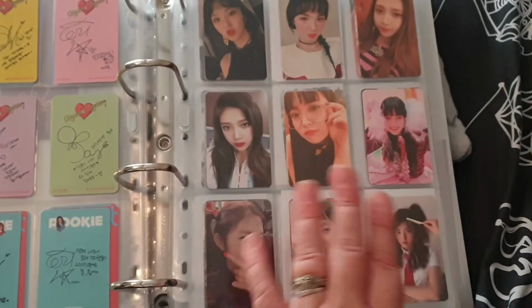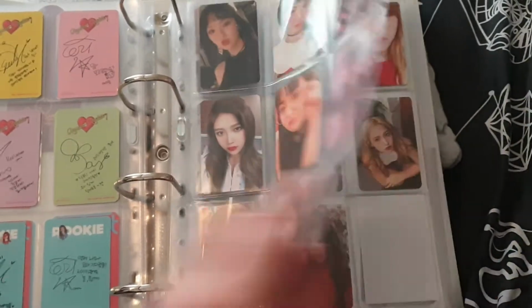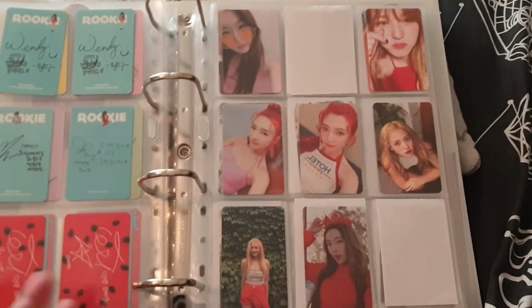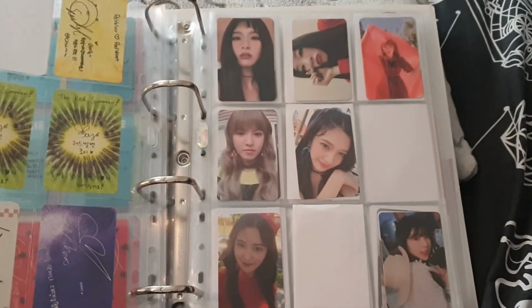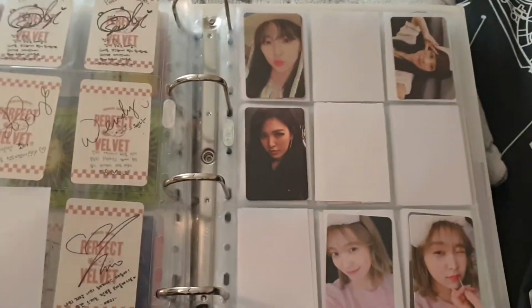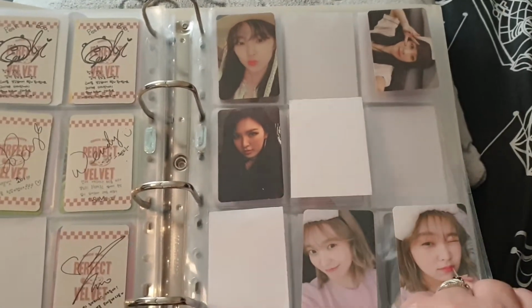There are a couple that I'm close on. For Summer Magic, I'm only missing another Wendy card, so that's something I'm looking for. And then we go into Perfect Velvet, and there's an Irene card missing, and I've got a Joy card missing, and a Yeri card. It's not so bad. And then we come into Bad Boy, and as you can see, we've got some gaps.